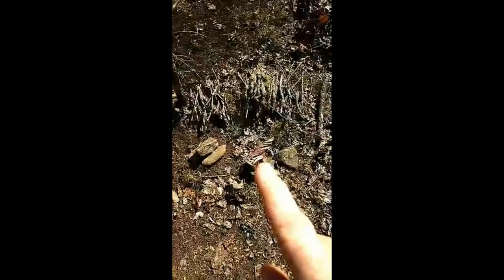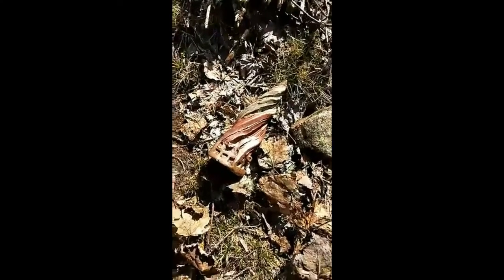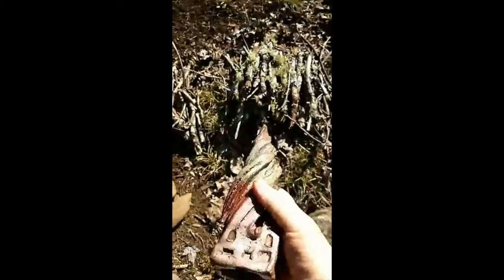About 6 to 8 inch lengths. I have one big stick. This is going to be put on top. So the first thing that we're going to do is start a ring.